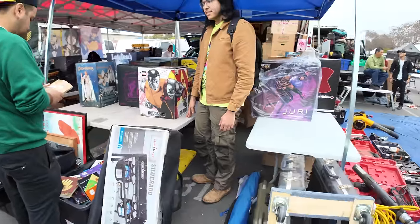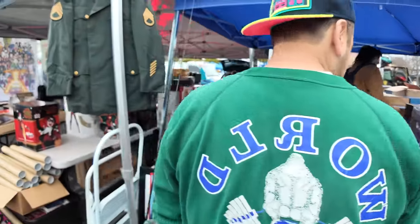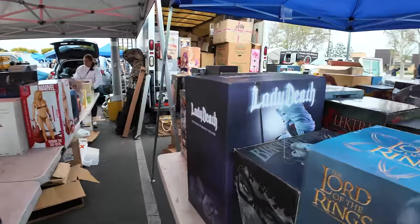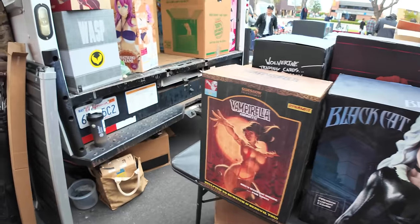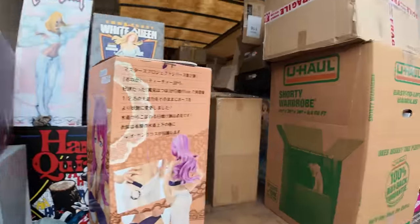So remember all these crazy toys we showed you guys this morning? Our homies just bought out everything. Every single one. And the value is pretty unbelievable. I'm just scrolling for you guys to kind of get an idea. And it goes all the way back.